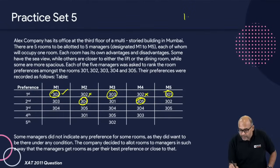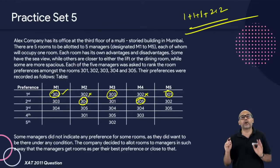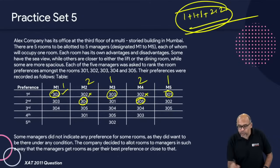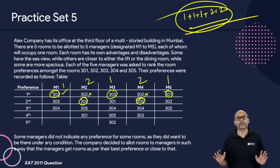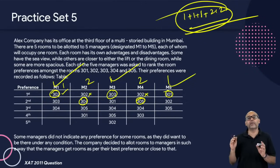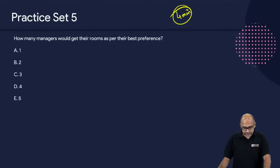So it can be 1 plus 1 plus 1. The next 2 people cannot have ones. The minimum most possible is 2 plus 2. Is this possible or not? That's what you need to think logically. So yes, clearly I can see 1 plus 2 plus 1 plus 2 plus 1. I am able to do this. Hence, this is the best possible scenario. So in this scenario, you can see M5, M3, M1 are able to get their first preference. Therefore, that is your answer. Answer option C.